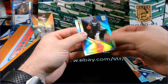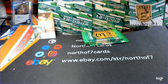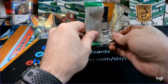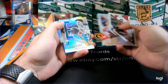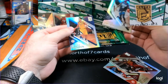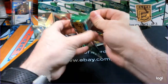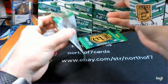Al Horford and Bradley Beal. Let's see. Yes. Sleeving the stuff, out of 10. Seriously? All right. Sexton, Trae Young, Spellbound LaMelo. Yeah. You get your own pile. Russell and Brogdon. So now I'm going to go right side up, and you'll see it's going to be upside down. This thing, just bad voodoo.